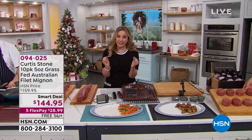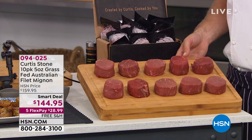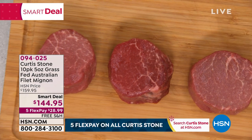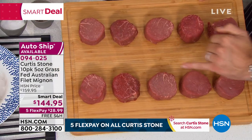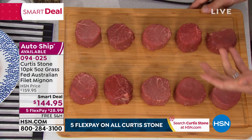This is grass-fed Australian filet mignon, the best of the best. They come individually flash-sealed, frozen, so you can take them out one at a time if you would like. This is what you're taking home: 10 five-ounce fillets. They're center-cut and beautifully marbled. You can see that intramuscular fat on all of these, so they're going to be rich and fantastic.